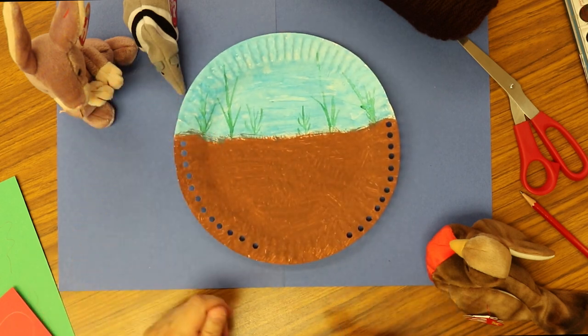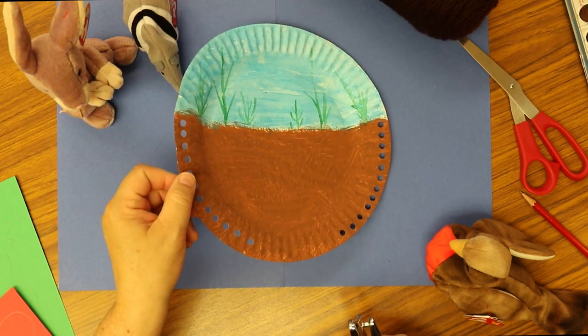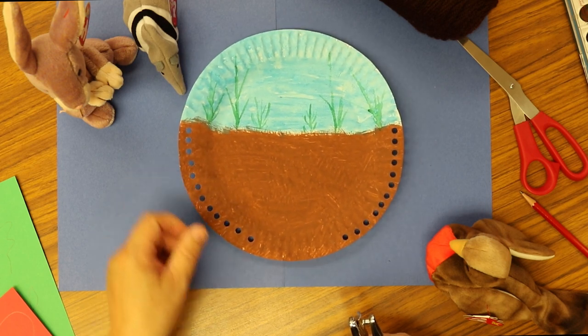1, 2, 3, 4, 5, 6, 7, 8, 9, 10, 11, 12. Wow, look at that. Can you see the blue paper through the holes?